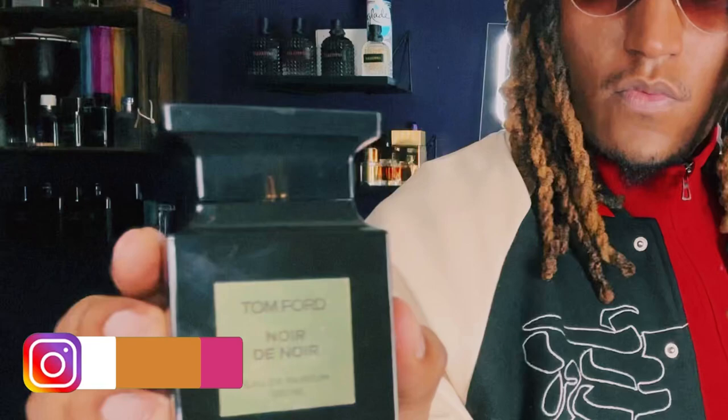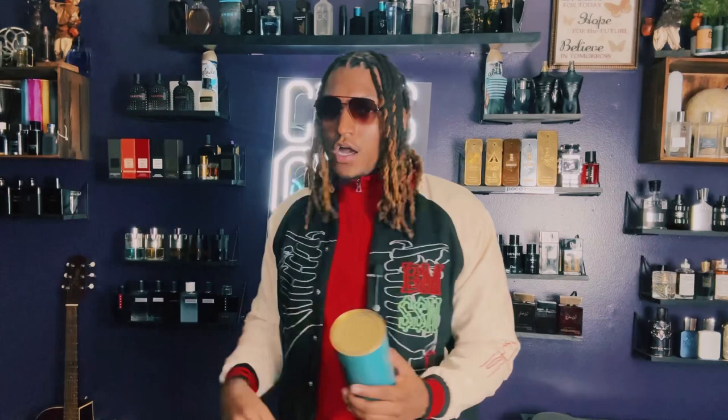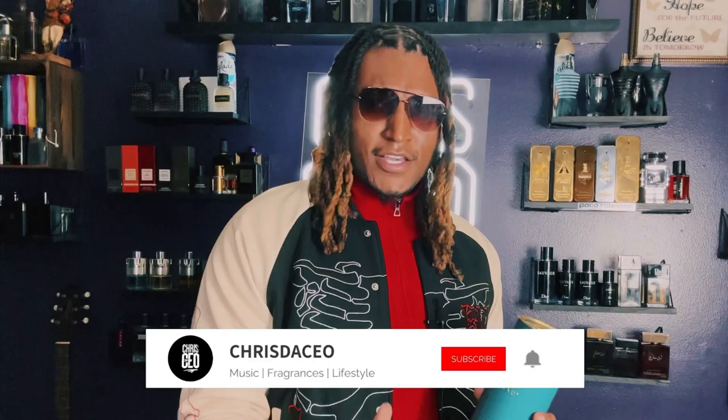I just picked up Tom Ford Noir Duoir. And look at the size I got. I know, $400. Crazy. I do it for y'all, okay? I always do it for y'all. So I finally picked it up. Do I like it? Let's get into it, okay?